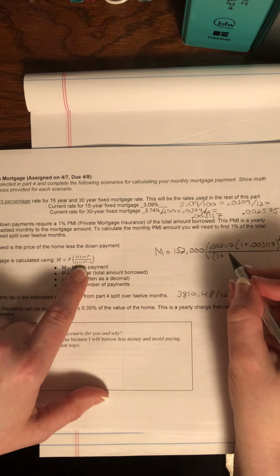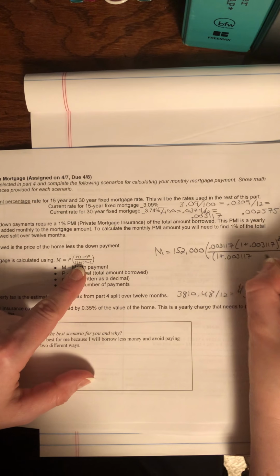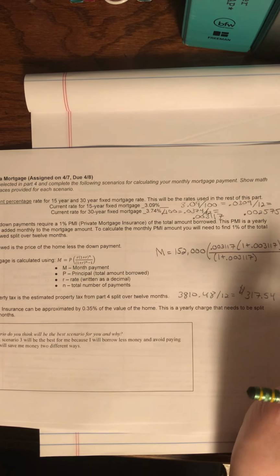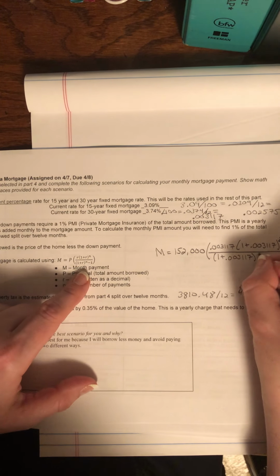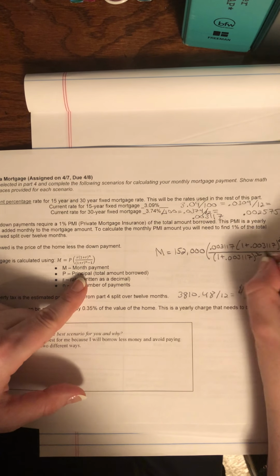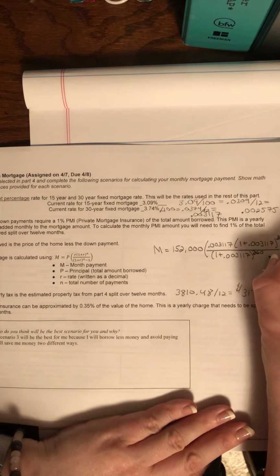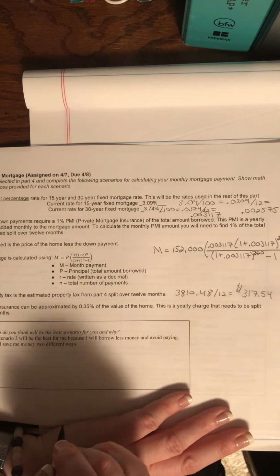All right, 1 plus my rate again, so 0.003117. Don't forget your parentheses at all these places. They are vital. You leave off the parentheses, you're getting the whole thing wrong automatically. Parentheses help us to preserve our order of operations. You have to have those in there in order for this addition to take place before any other multiplication or anything else happens, such as the subtraction at the end, this -1.